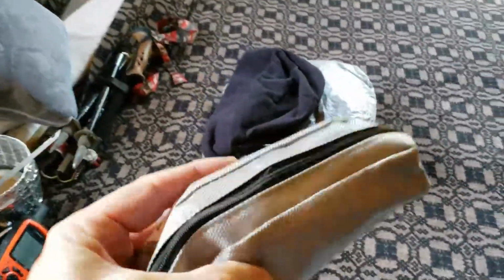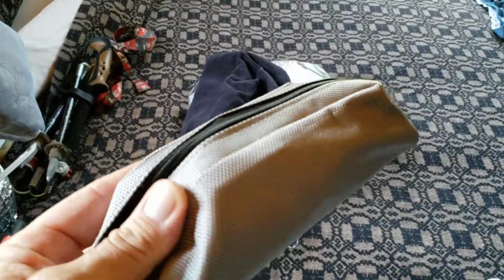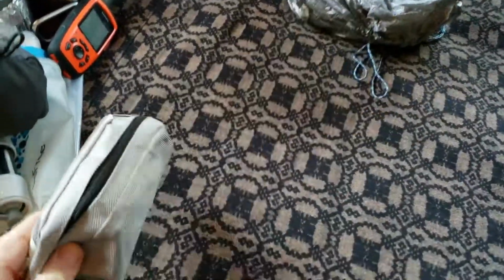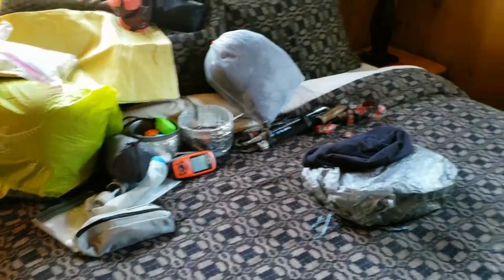For power, I have an Anker 20,000 milliamp power delivery brick, and its charger in here and some cables. A lot, very heavy, but I don't want to run out of juice while I'm filming.